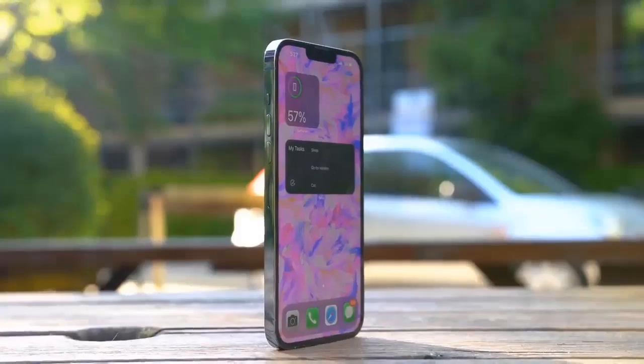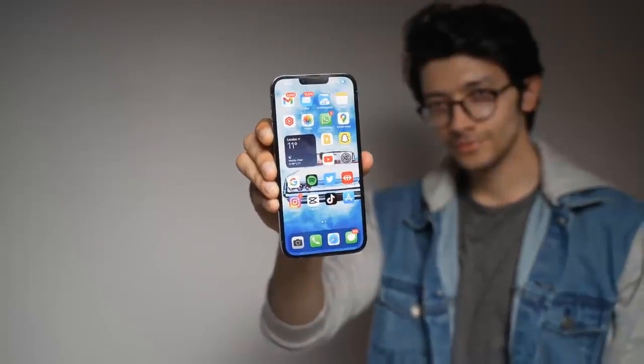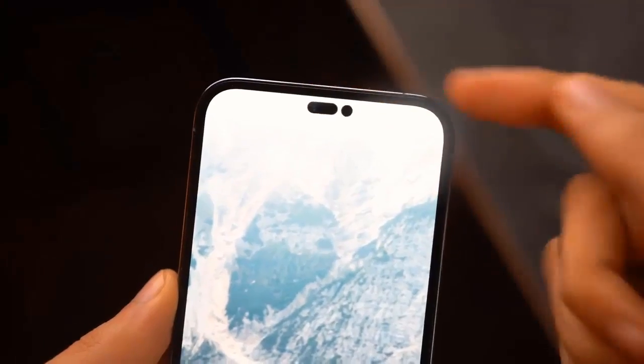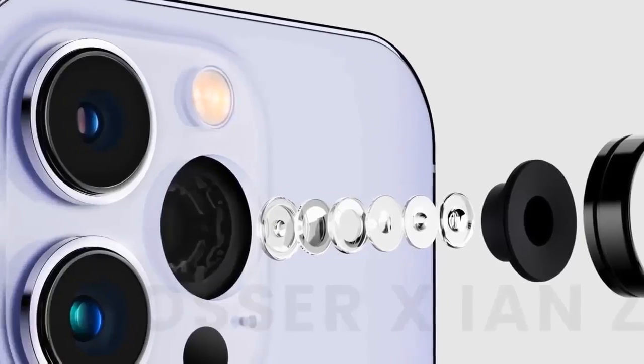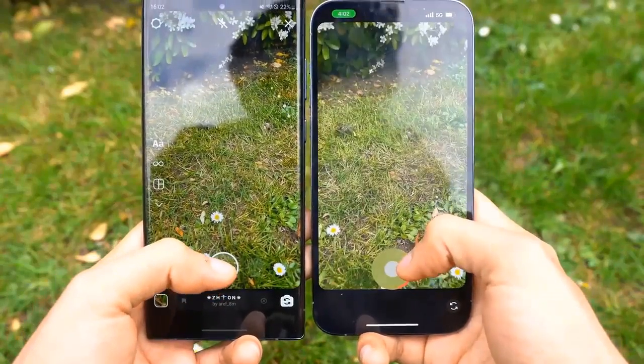For some people, USB-C on the iPhone 14 Pro would be a must-have feature. In fact, the Lightning connector is arguably the worst thing about the iPhone, as it can wear over time. This can make it very difficult to charge your phone.